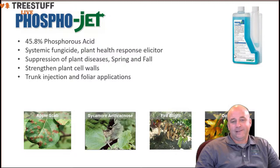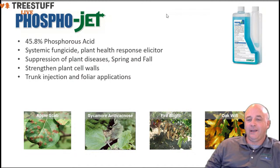You can do a trunk injection. You could do a bark spray. You could do foliar applications. This is a fantastic product. You could do a fall injection for apple scab and get 85% leaf hold by doing it in the fall.